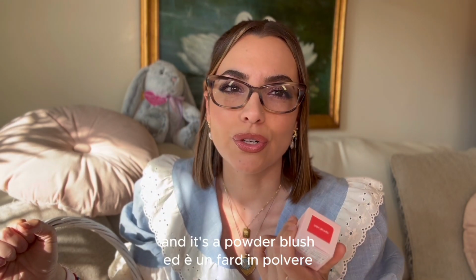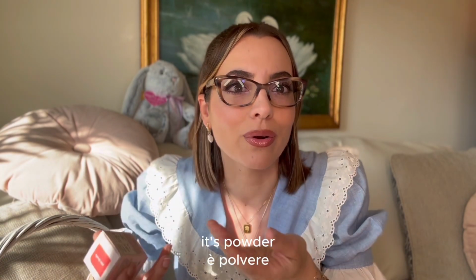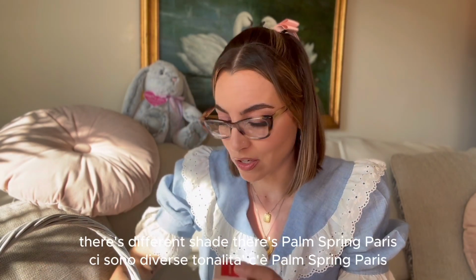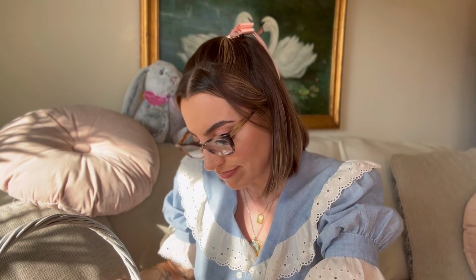And it's a powder blush. So it's in a stick, so it looks like it's creamy, but then when you apply it, it's powder, and it's so easy to blend with your fingers. Highly recommend. I love it. There's different shades. There's Palm Springs, Paris, London, Milan, Los Angeles, and Sydney.